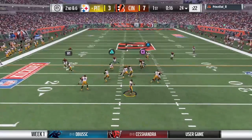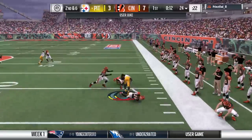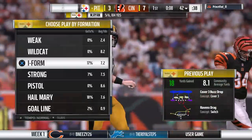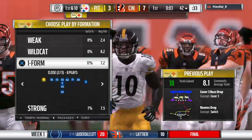On 2nd down, here's Ryan. Bryant with a catch right side. And they get him down, but not before he takes it across the 40-yard line. They got 18 yards out of that one, and it gets him a new set of downs.